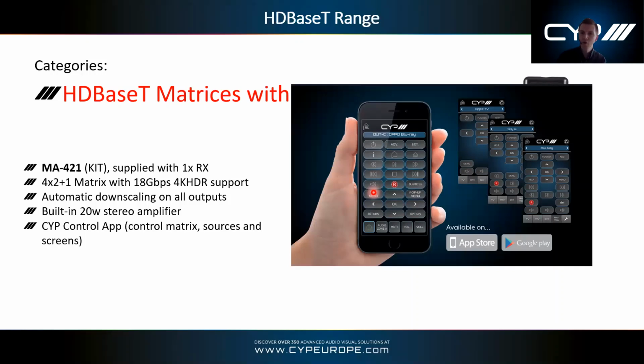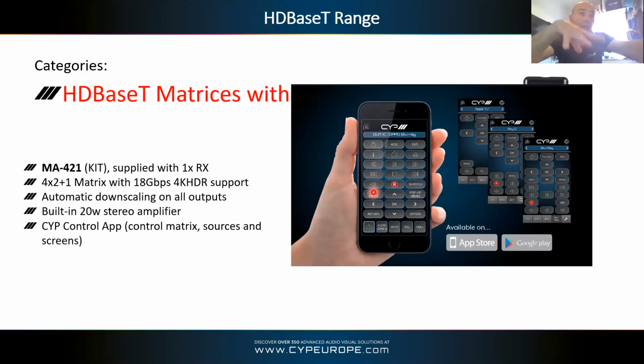So this can control all the matrix functionality, as in your switching, your volume and things like that. But also you can use IR learning and learn your remote controls, like a Sky Q remote or some sort of Blu-ray player remote. Yeah, essentially it gives you control of all the sources in the system and all the TVs in the system.